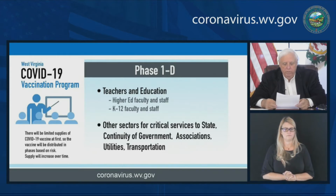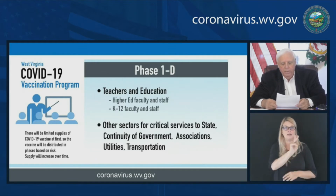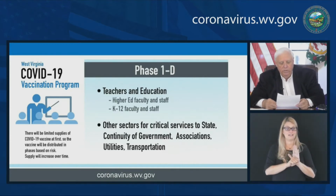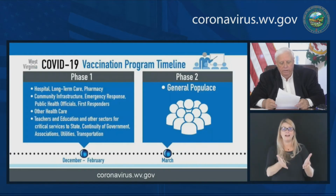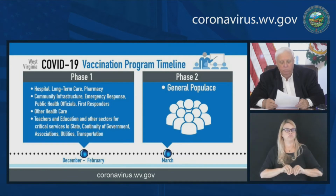Let me back up. Phase 1D includes teachers and education staff in higher education and K through 12 and other sectors for critical services for our state, and like utility workers and transportation workers. We are planning to offer vaccines to all individuals identified in 1A through 1D within the first 6 weeks based on the allocation of vaccines. As our allocation increases and distribution occurs, we will be able to move through the phases more quickly.